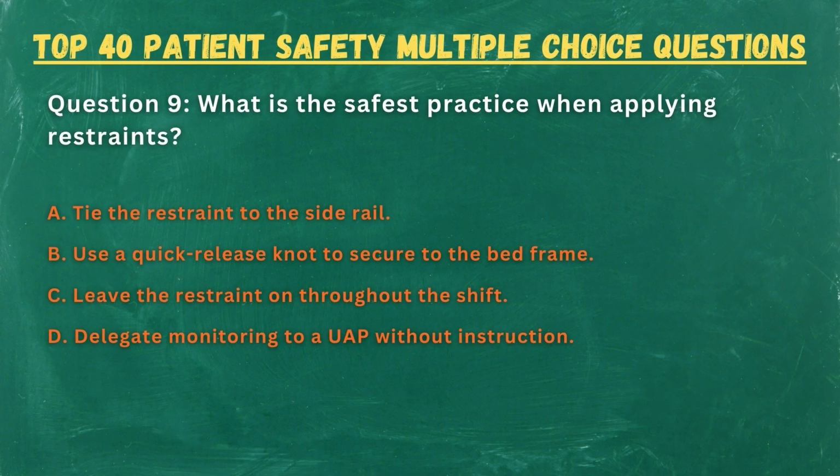Question 9. What is the safest practice when applying restraints? A. Tie the restraint to the side rail. B. Use a quick release knot to secure to the bed frame. C. Leave the restraint on throughout the shift. D. Delegate monitoring to a UAP without instruction.